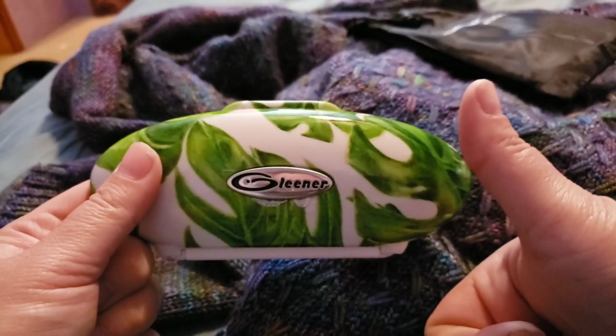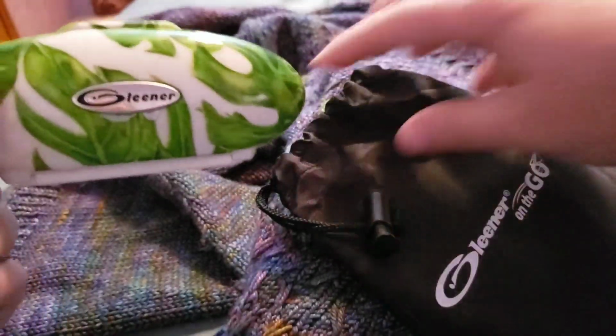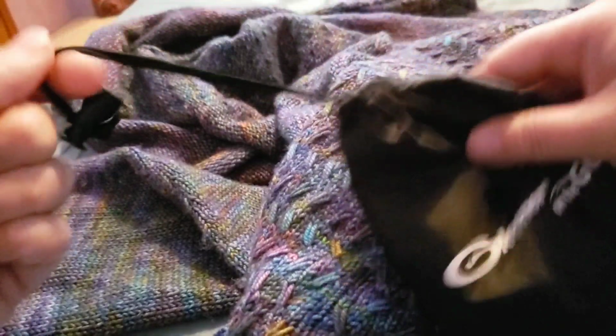Definitely thumbs up from me. Highly recommend it. The Gleaner on the go is convenient because it has all the heads, and it has this nice little travel pouch. So, highly recommended. Thanks a lot.